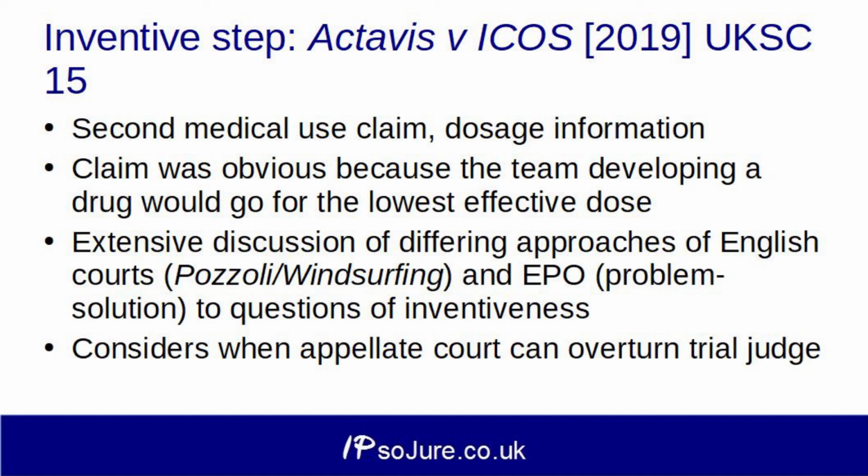The final point of interest in this case, which again the pre-exam update mentions, but which really you don't need to know, is that the Supreme Court gave consideration to the question of when an appellate court can overturn the trial judge, because of course the trial judge has got access to all the evidence and so on. It's relatively rare for an appellate court to overturn a trial judge, and it's something they've got to do with great care. Although, as we've seen, it does happen. So that's a pretty important case to know if you're going to try and answer any questions about patent law.